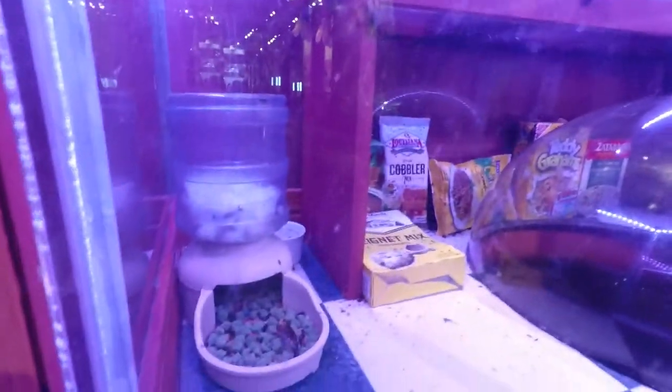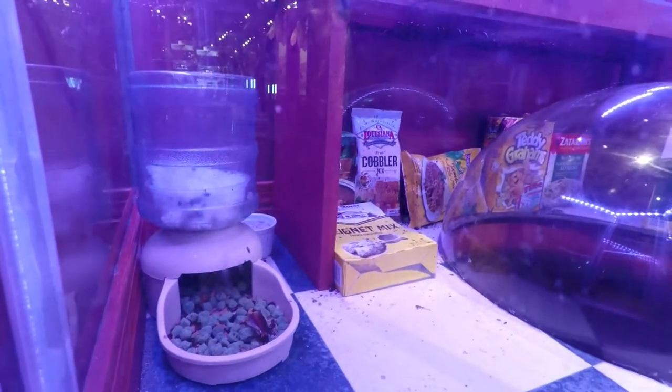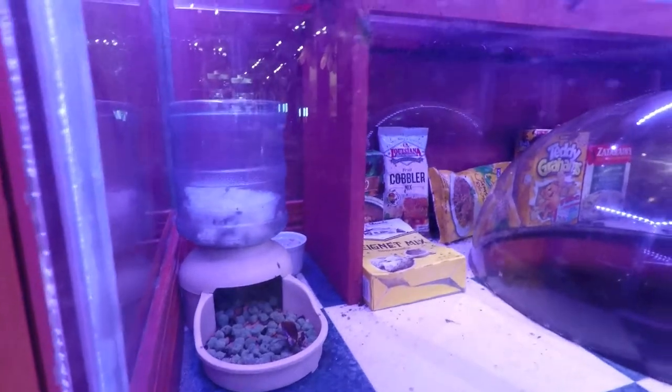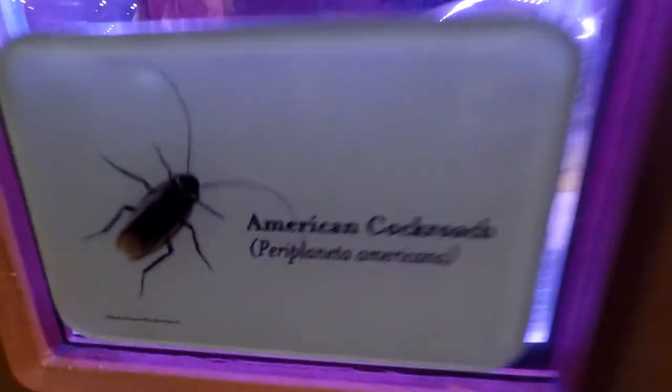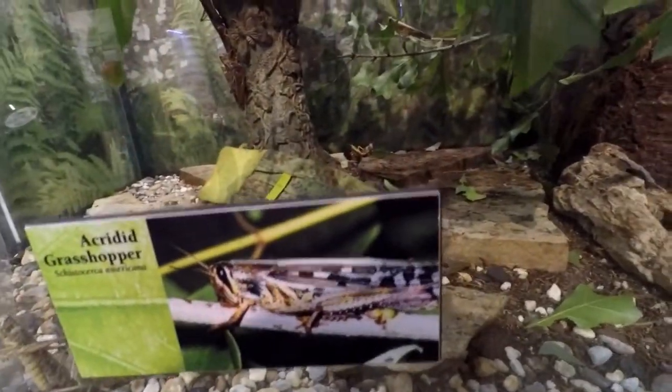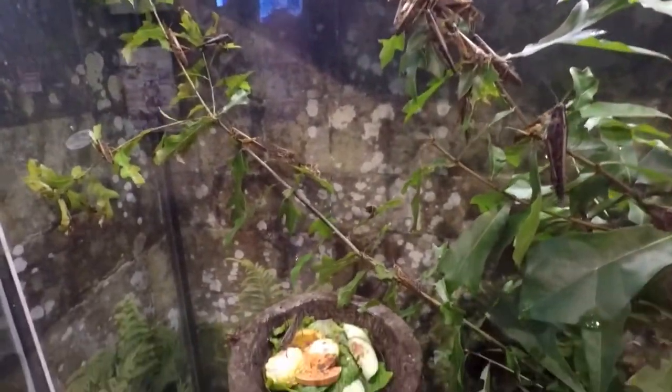Seriously, is there such a thing as a cockroach feeder? I mean, because that's what that is. The La Bistro cockroach feeder. American cockroach. Here, acrid grasshopper. Or acrid? I'm not sure how you pronounce them, but he's right there. And that guy's eating.